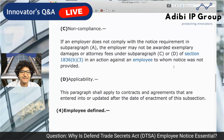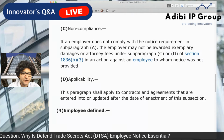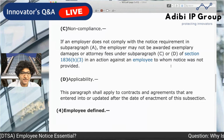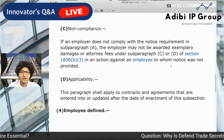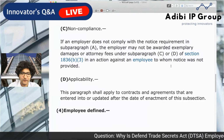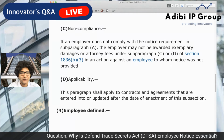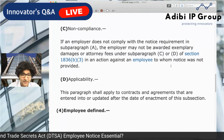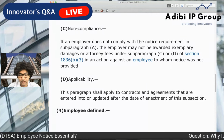This basically takes the teeth out of the Defend Trade Secrets Act. So if you didn't have the proper notice, then you're not going to want to sue in federal court under the DTSA because you're not going to have the opportunity to collect exemplary damages or attorney fees. So very, very important. You must give proper notice to all your employees.